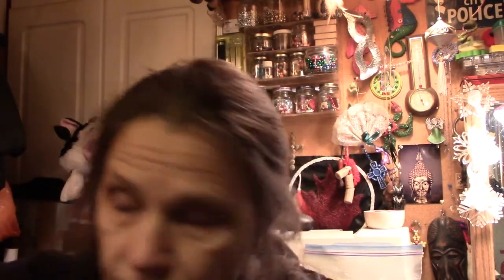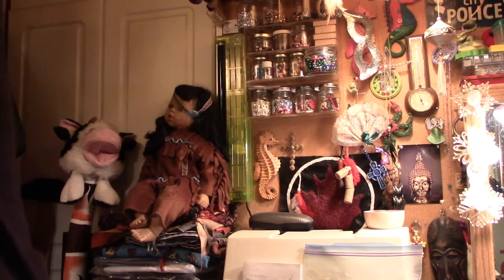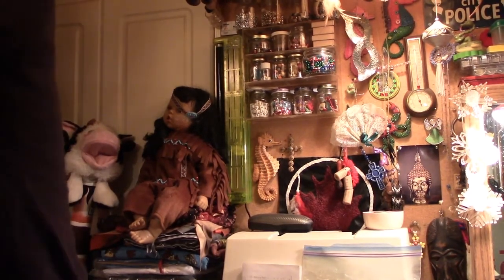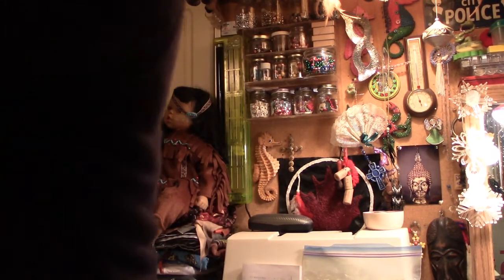So anyway, I'm sitting here trying to get motivated. This doll, I'm going to try and sell. I'm just going to put it up on Facebook or something. I'll show you. Gotta start somewhere, right? Not that people want to be buying dolls right now. Oh boy.